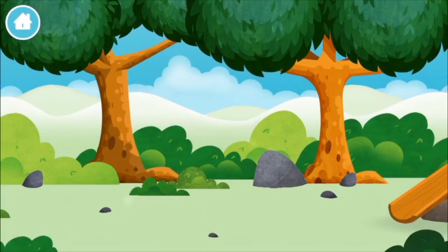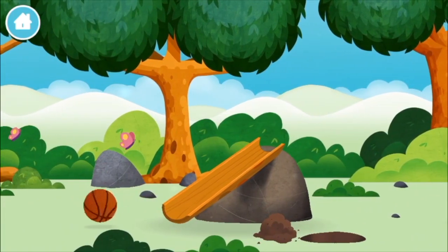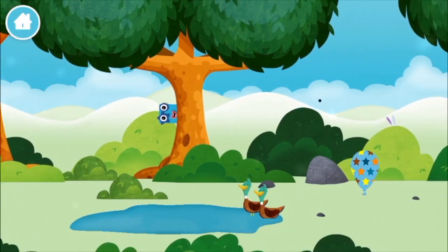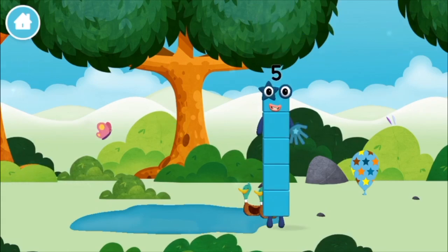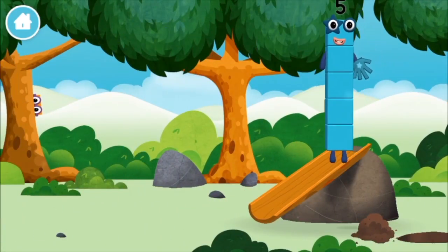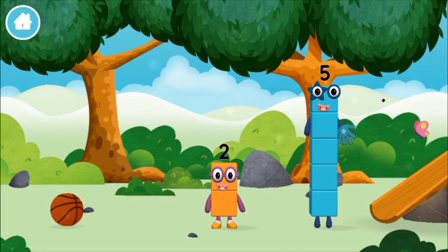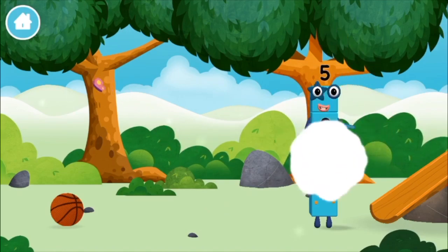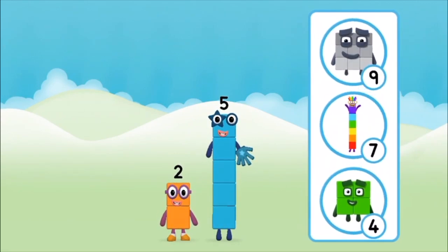Let's play. Can you help find all of the number blocks? A basketball. Two ducks swimming in a pond. You found a number block. Found a number block. What number block will you make when you add these two number blocks together?